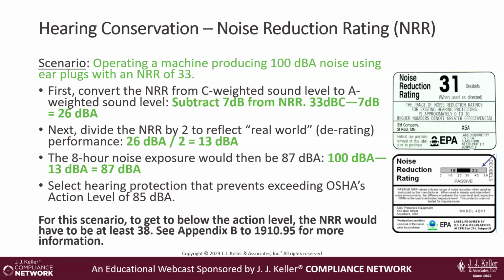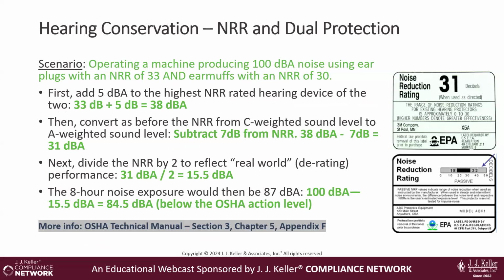We won't go through all the math, but you'll get a copy of the slides. You can go through this scenario and see how you're subtracting your 7 decibels, which is predetermined, from the NRR. So that math is there for you, and hopefully that will help you when you go to determine those. Again, use the appendix as well.